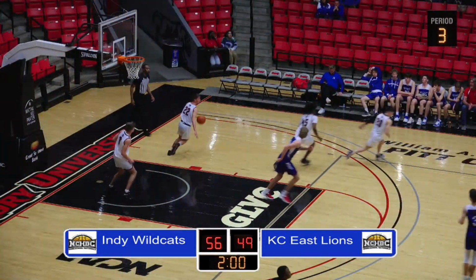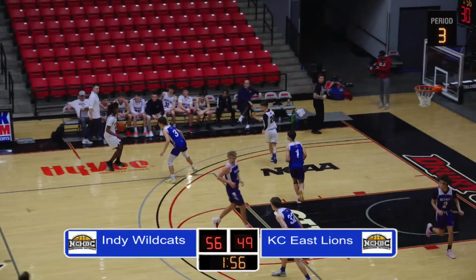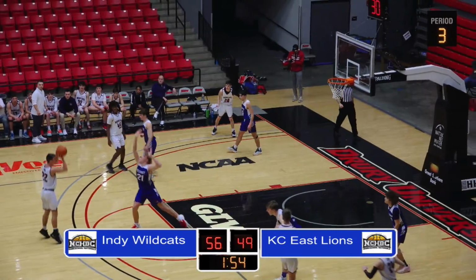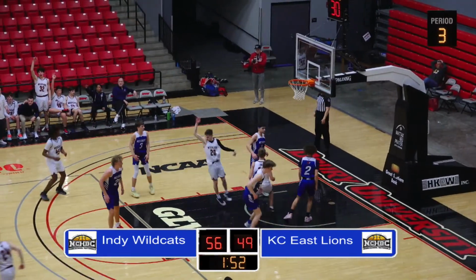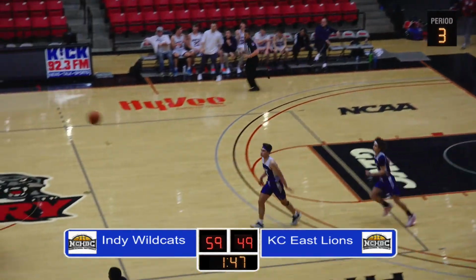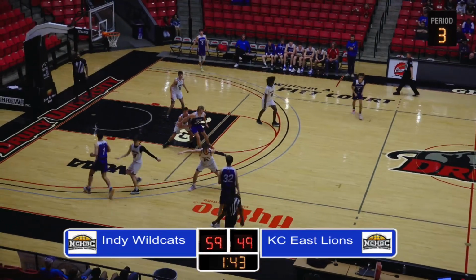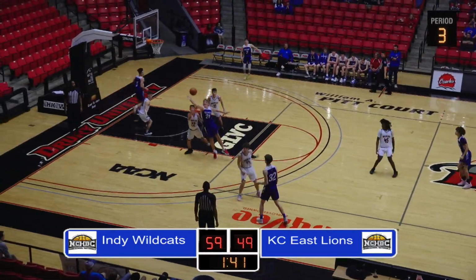And that's the first miss for Calvert. I wonder if we need to see more from Calvert on that double team action down to Isaiah. Have Calvert come in on the offside. Aaron Gurley for 3. His second 3 of the game. 8 points for him. Some of the secondary Wildcat players starting to step up. And now it's a 10-point lead for Indy, their largest lead of the game.